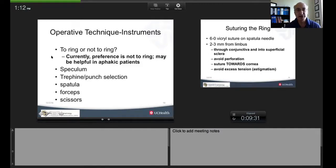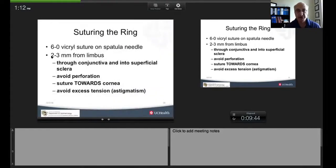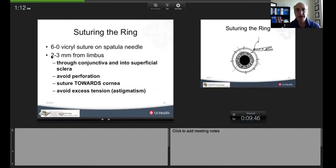And then scissors, we use Troutman scissors, both to the right and to the left. They're highly curved scissors. Any corneal transplant scissors or scissors designed for corneal transplantation will work, but my preference is Troutman Bear Care scissors.